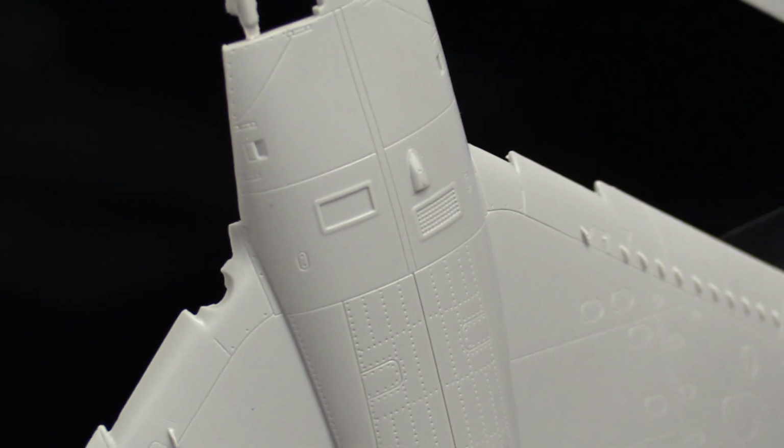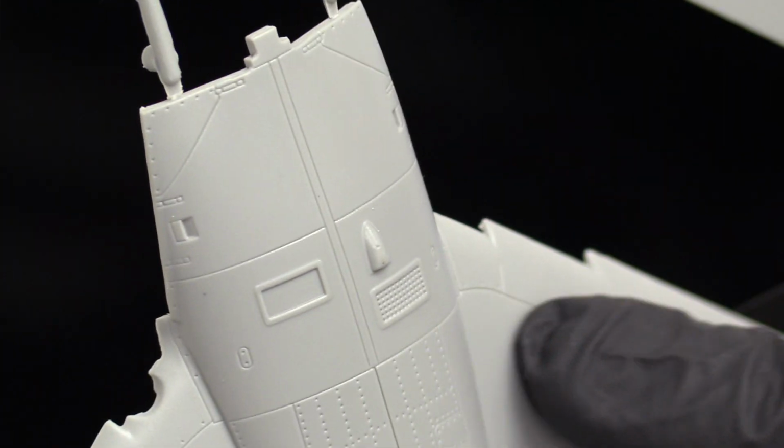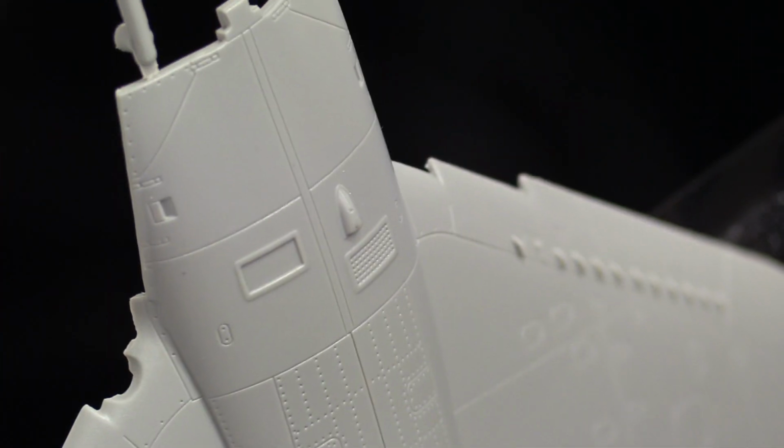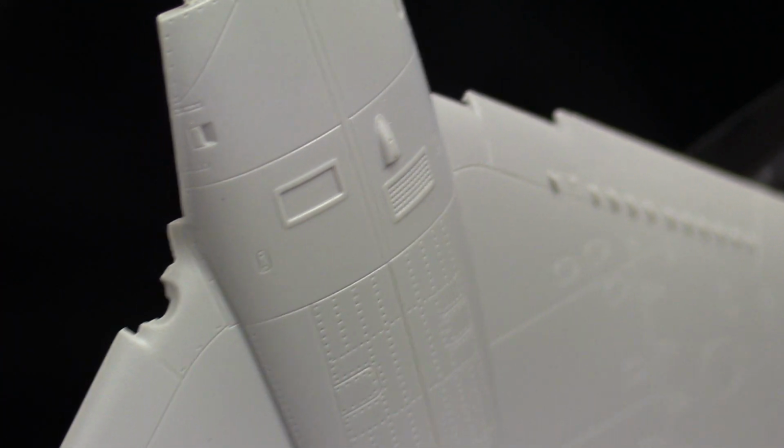And if I look more carefully on this one, you see that, as I suggested, it's more of a sawtooth here. So that is the correct one. That is the Sea Harrier FRS one. It went to the Falklands and was also used on the GR1 and GR3 all around that time.